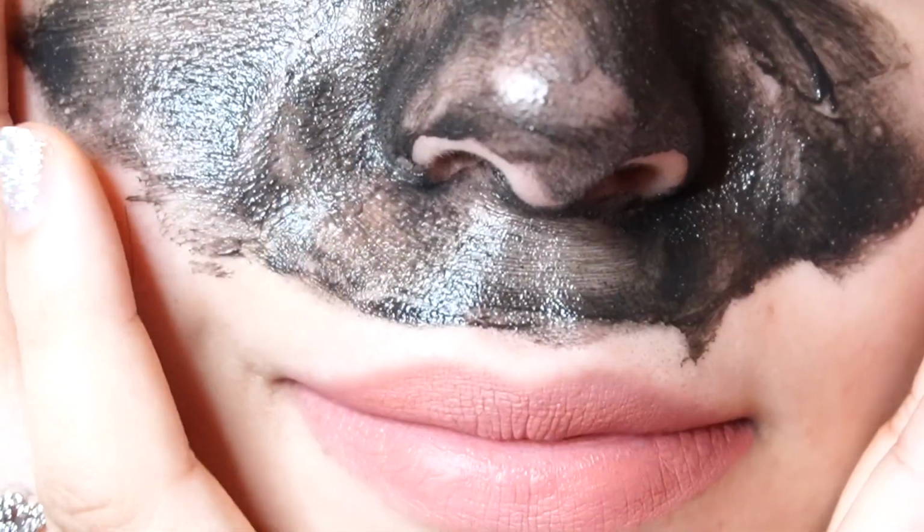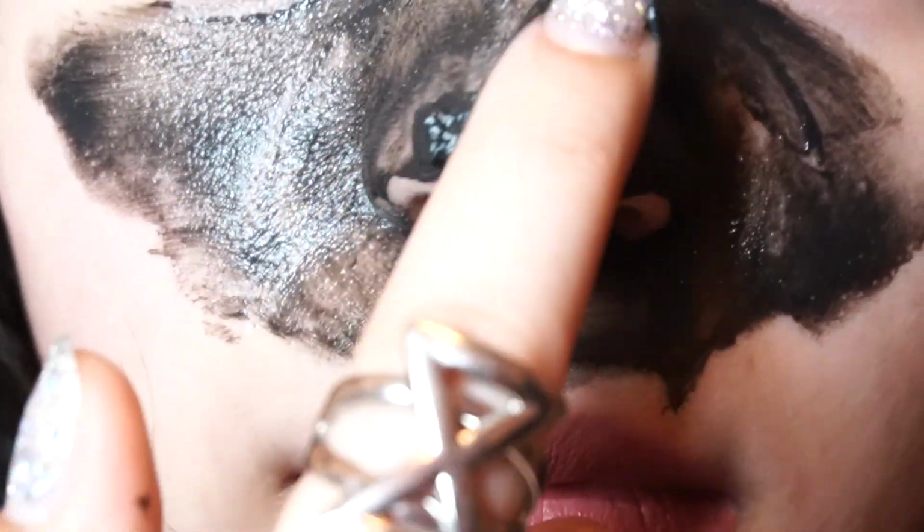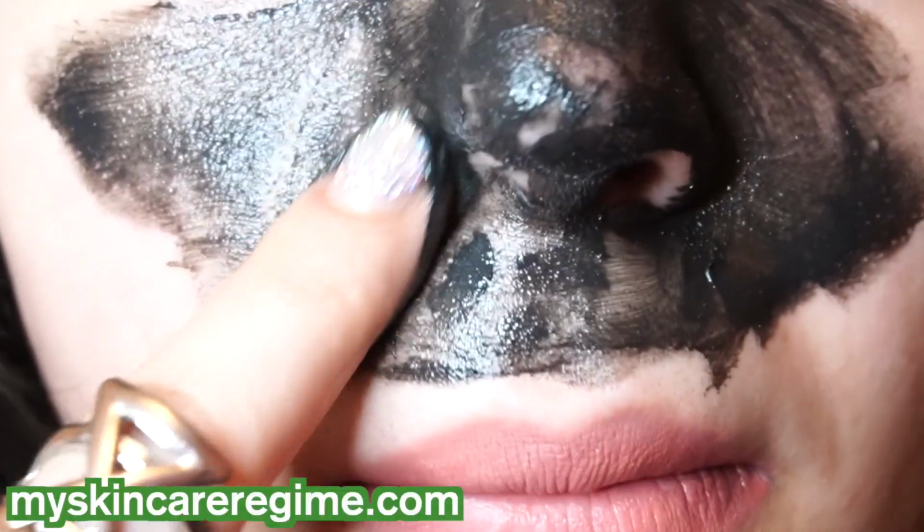I aim to use this mask about 2 times a week, just to keep blackheads in check. I've used this a few times and I feel like it's keeping my blackheads in check, but of course I want to keep using this and see how it goes. My full review will be on the blog.